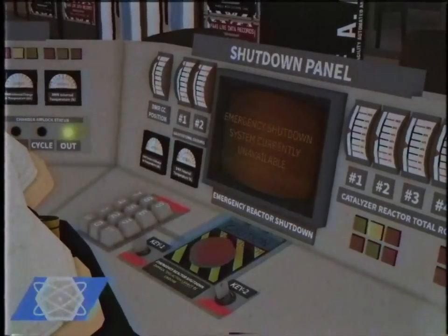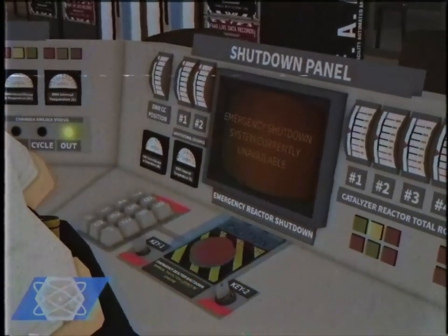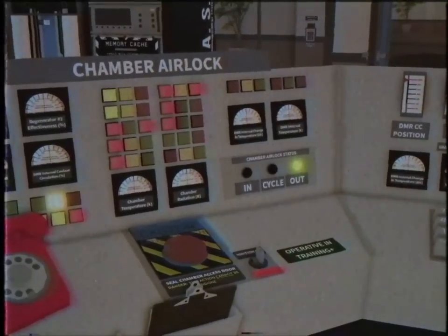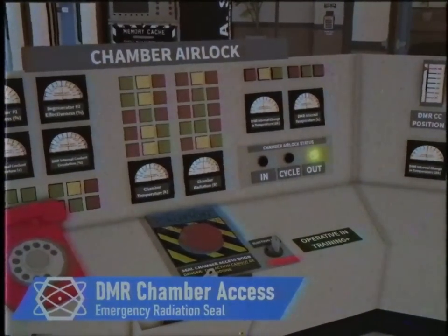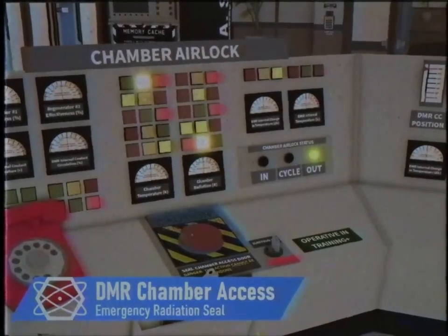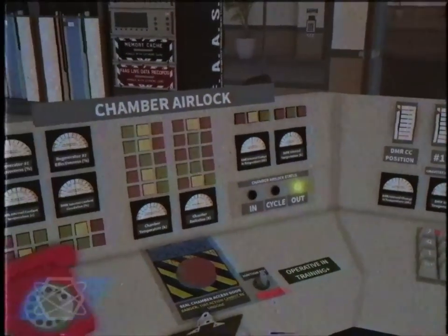In the middle of the desk is the emergency shutdown module. This module is only used in the event of an emergency that requires the dark matter reactor to stop reacting. We will go over this in more detail at a later time. On the left side of the desk is the DMR chamber access emergency radiation seal, which is used to seal off access to the DMR chamber in emergencies to prevent radiation leakage. Please note that sealing the DMR radiation seal cannot be undone.